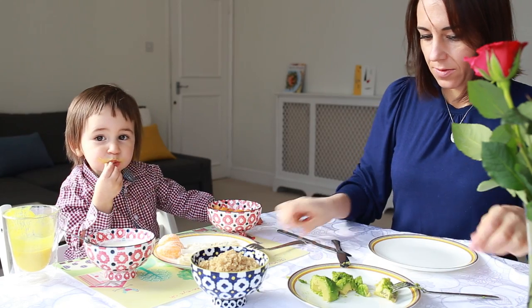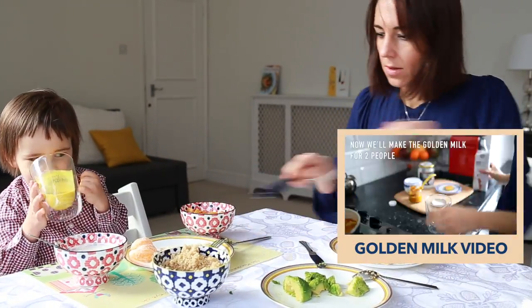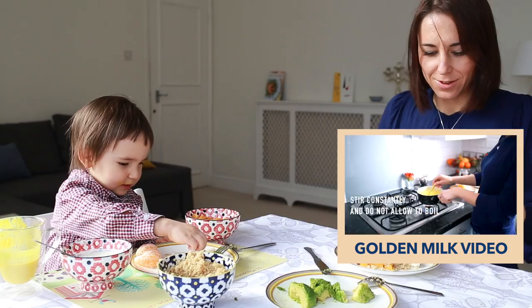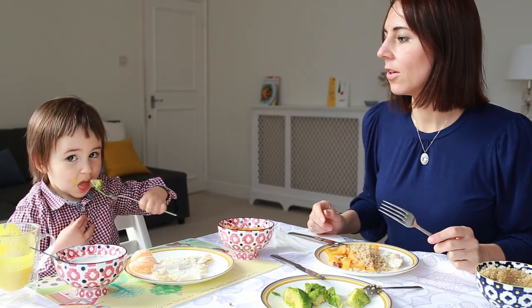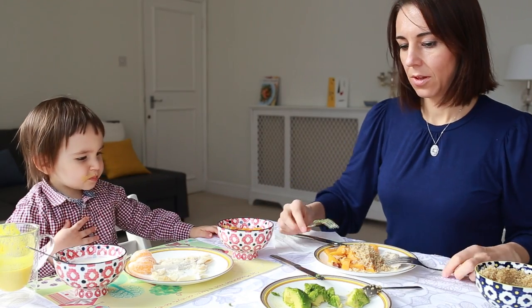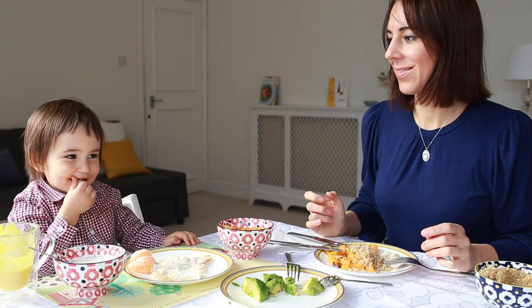And now it's time to share our lunch with Mika. He's having his drink. This is the golden milk, the turmeric milk, because I did a video about it and he really enjoys this drink. And he'll have different pieces of food. He doesn't always eat everything, but he would at least have pieces of most food.